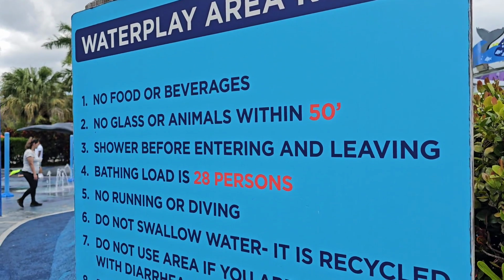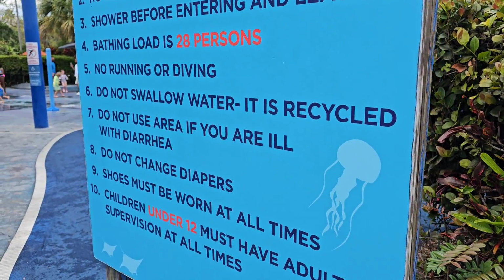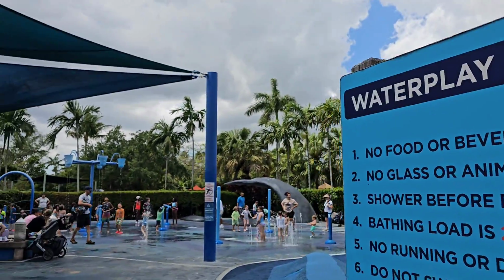This is the main water splash pad area. There are several, but if you need to pause this and give it a read, you can. And there's also the bathroom here where you can get dressed if you need to.